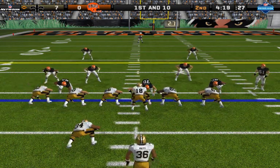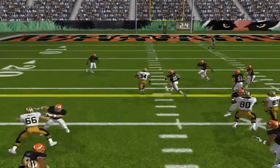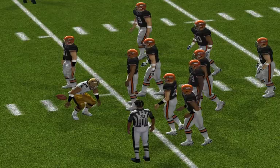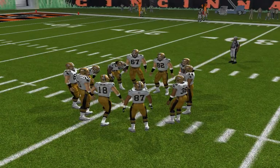Mays comes in motion. To carry it. Number 29 comes up to make the play on the carry at the 20. Gain of 16, and that was the fullback. The thing is, when you give this guy a chance and you get him in the open field, he has the ability to gain a good chunk of yards.